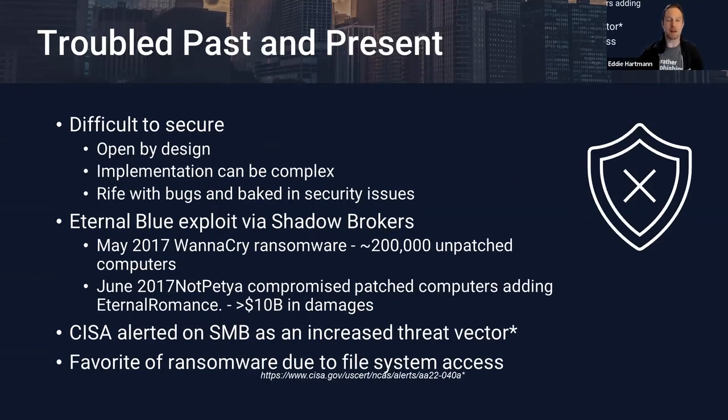The thing about SMB, and if we have any network administrators in the room, you're more than welcome to disagree or agree, but it has a bit of a troubled past. Who knows if it's by design or just that it got picked on unfairly, but it's known to be difficult to secure. It's open by design. It shares files, to be frank. So that's pretty much what it comes down to. It's got to be able to access things. The implementation can be complex. And there's been a lot of bugs.